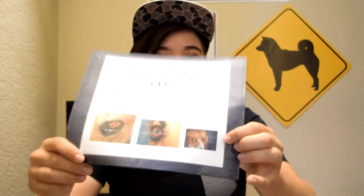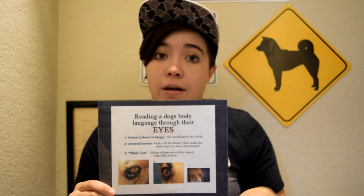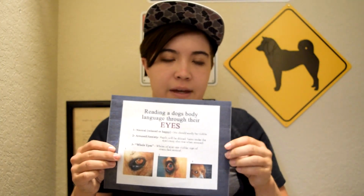Like with this dog here, you can see much more of the white in the eyes. You can see that the dog is terrified, they're looking away. The dog here is very, very nervous. Maybe not necessarily to the point of biting, but they are very nervous and very anxious about what's going on. These two are stressed dogs. This dog is pretty calm. You can also notice the tension and the worry lines in the eyebrows right there, that the dog is very uncomfortable with whatever's going on.